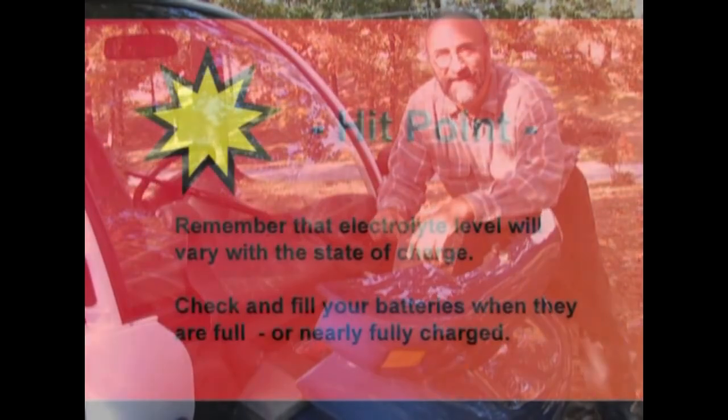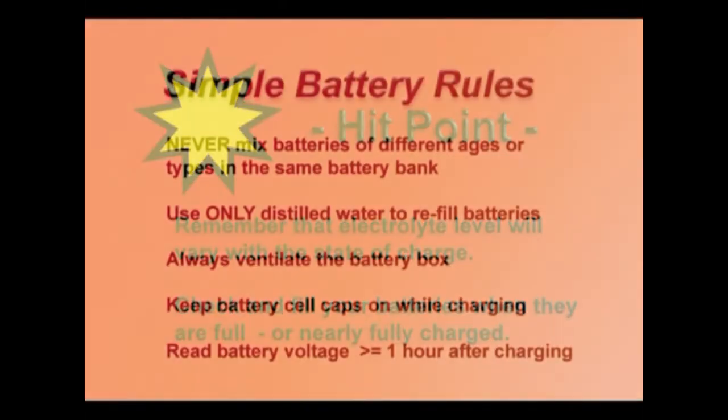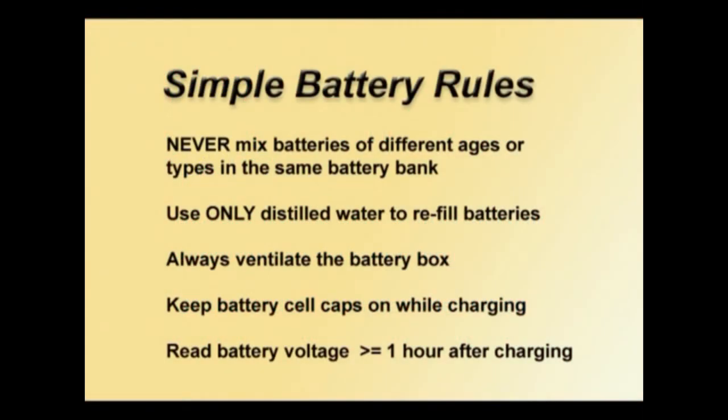You'll know you've got a little bit of battery acid on there, so a thorough washing is definitely the thing to do. The level of the electrolyte will vary up and down depending on how much the battery is charged. So remember to check and fill your batteries when they're full or nearly fully charged. I wanted to add a few simple rules that you need to know. Never mix batteries of different ages, even if they're the same type, or types in the same battery bank. They need to be all the same age and the same type.